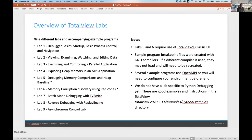Interface, but it's not integrated into the new UI. And just to give you a preview of what's coming, we are actively working on and anticipate the first release of memory debugging in the new user interface in our February release of TotalView.